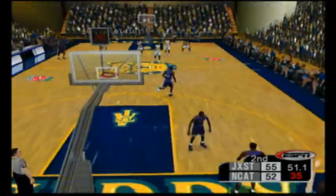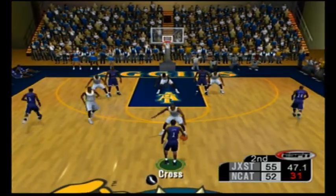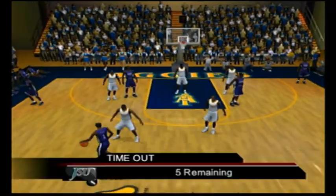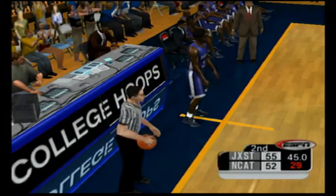Zimmerman utilizing the crossover there and gets the bucket. Zimmerman! Jay, the clock's become a factor here. If they hurry up, Mike, I think they can get a 2-for-1 right now in this possession. The Tigers will take a timeout there.